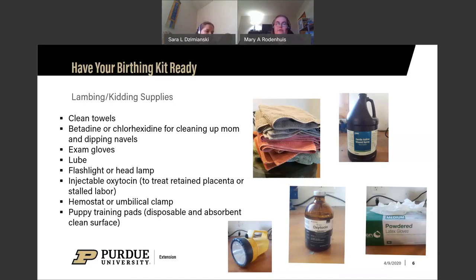Additionally, you want to have lube. Always make sure that you're using lube whenever you have to go in and assist or check, just to make sure you're not doing more damage to that area. A flashlight or a headlight is good to have in case you have dark spots or you want to check the barn real quick without turning all of the lights on and disturbing all of the animals. Injectable oxytocin is for any retained placentas, or if you have a ewe or a doe that you've noticed isn't progressing as quickly as she should be.